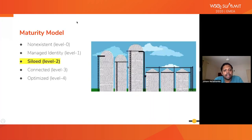So the next level we have is the siloed level, level two. In this level, you will have many customer platforms like CRM, marketing platforms, etc. However, the deficiency that we see in this level is that these systems are not connected. So each system has its own disconnected data source, and it is very difficult to build a unified profile of a customer. For example, generating a report across multiple data sources involves highly labor-intensive processes.